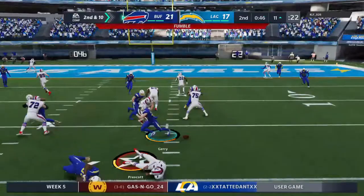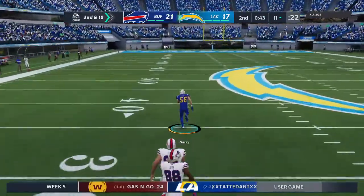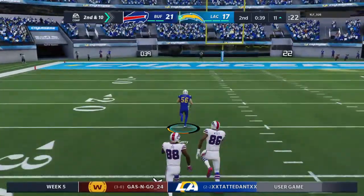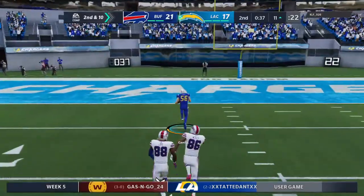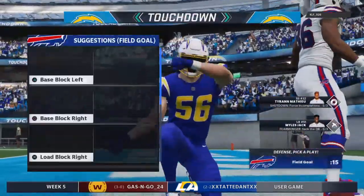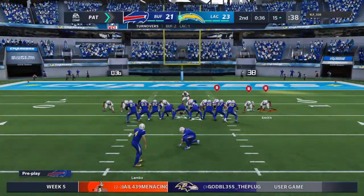Looking to throw. Prescott. Oh, Prescott stripped and picked up by the Chargers. He's at the 50. He's at the 30. The 20. And they are going to score on the fumble return. Touchdown, LA. Josh Lambo lining up. Oh, backbreaker.